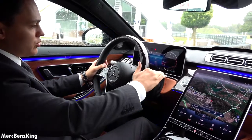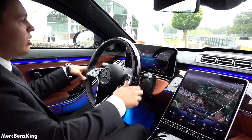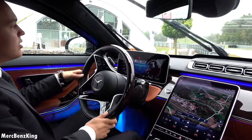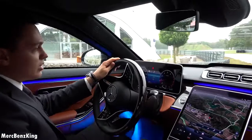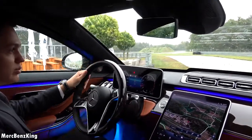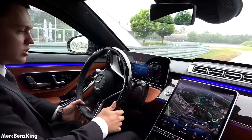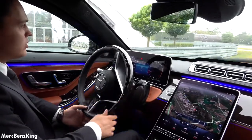So I put it into drive, and let's see how it drives. There are actually different types of maneuvers that we can do today. And this is also a training that Mercedes-Benz Guard offers to high wealthy individuals or heads of state.